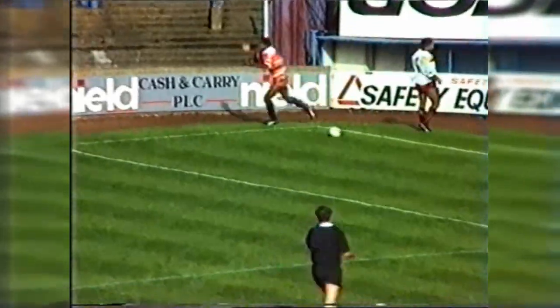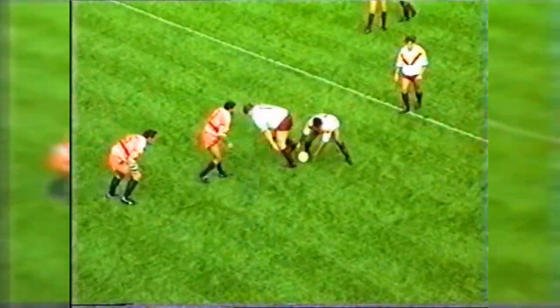Owen Simpson going all the way. This is going to be a classic. That is a classic, that by Owen Simpson. You will not see Martin Offiah eat your heart out. Rovers defence out.